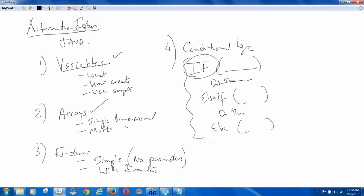That's conditional logic. Number five, you have to know about loops. Because if you have to run a test 20 times, 20 is a number that I'm throwing out, it could be any n number of times, and each time you run it, you will use a different set of data every time. Then we have to create something called loops. There's something called for loop that we should be knowing how to write, and that's what I'll be showing you as a part of one.